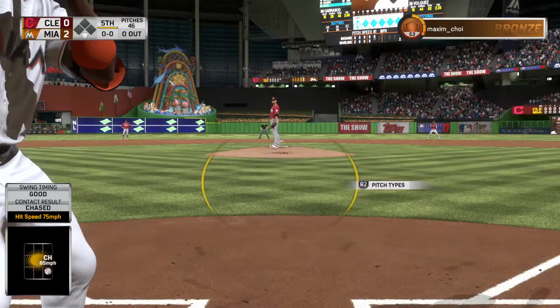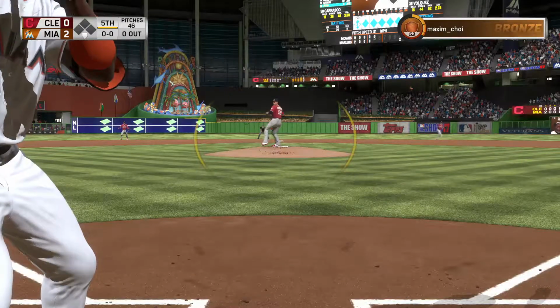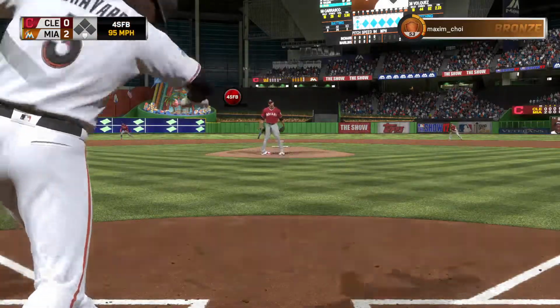Stepping in and ready for another shot, Adeiny Echeverria. He'll lead things off as we begin the home fifth. Swing and a miss, 0-1.